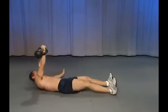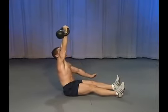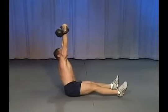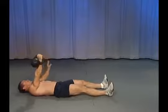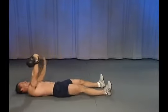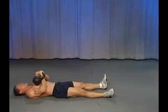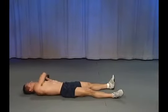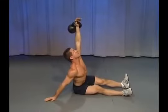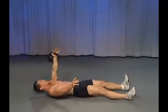Breathing, inhale, exhale up. Inhale, exhale down. One more. Bring it down with two hands. Switch hands and get up, sit up. Notice the alignment. The kettlebell is right over my hips. And down.